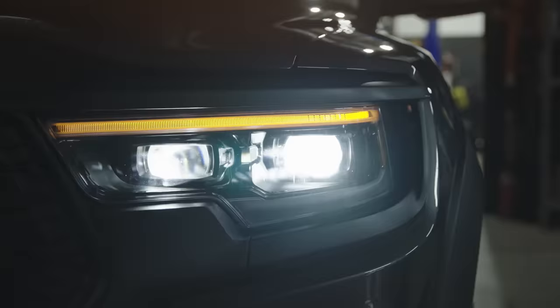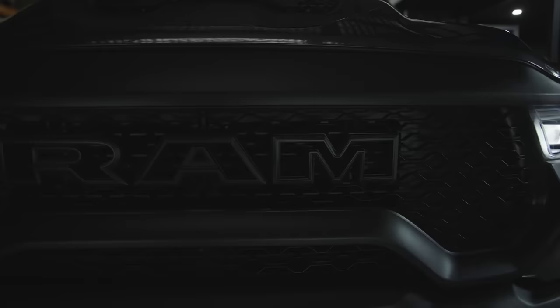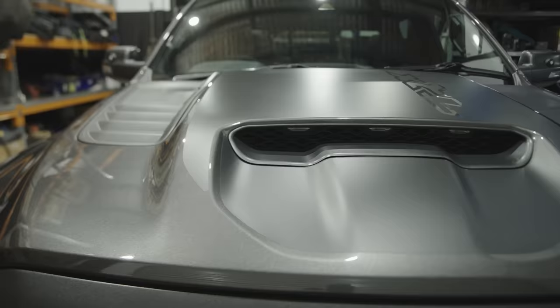If that's what you were buying one to do, to show pony around, that is such a waste of a vehicle, because this thing is not just a tarted up Ram 1500. This is a whole new platform. This is a whole new beast. And I think this is the most exciting vehicle that I've seen come out of any production facility anywhere in the world for such a long period of time. And yes, I would absolutely buy one.